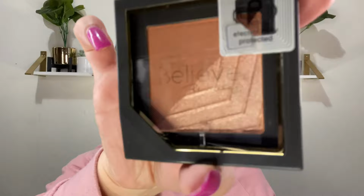And then this one here is in the shade Gallivanter, and it is a major monochrome matte and shimmer blush duo. You guys kind of know how I feel about these blush toppers. I really don't like them a whole lot, but this shade looks super pretty. They have other shades as well, but this one was one that I was interested in.